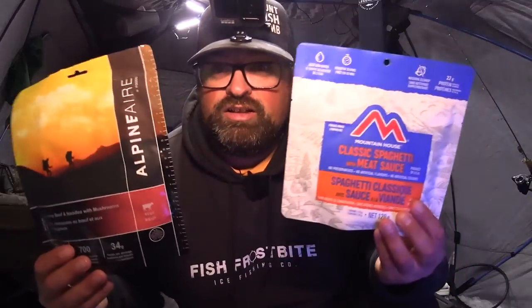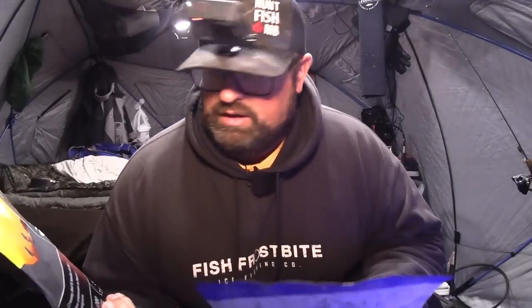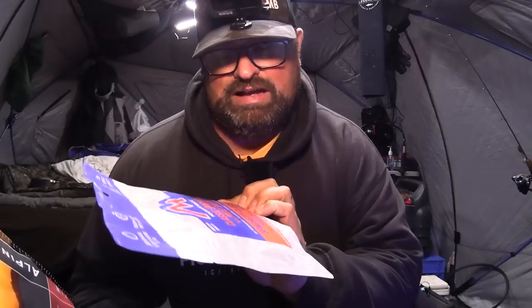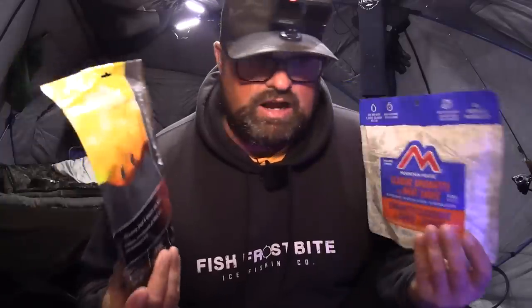Has anybody on this channel ever tried these before? This one is an Alpine something, and this one is a Mountain House. This is classic spaghetti with meat sauce, and this is creamy beef with noodles. I've got about 5 different options of these. I think I've got 3 of these and 2 of these to try in the next couple days.